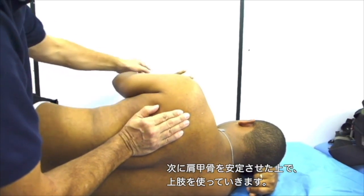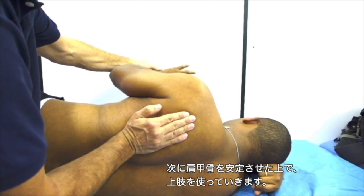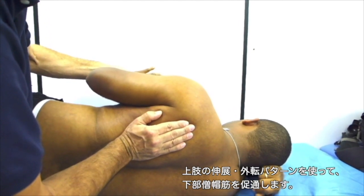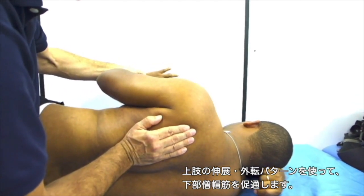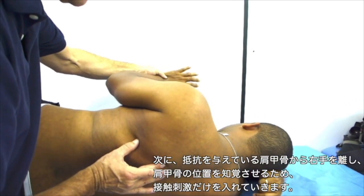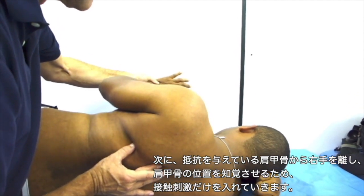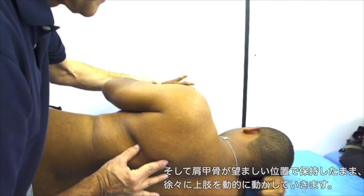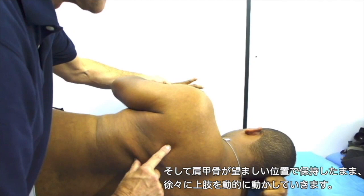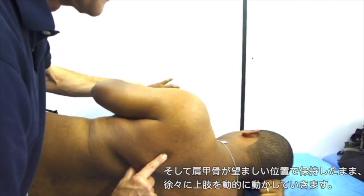On top of this scapular stabilization, I'm now adding the upper extremity, using the arm here with an extension abduction pattern, as this will facilitate the lower trapezius very nicely. So I'm going off with my right hand with the resistance, giving some tactile feedback for the scapular position. And gradually we will start to work with the arm dynamically while the scapula stays in the desired position.